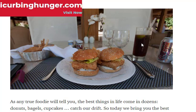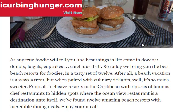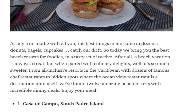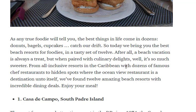As any true foodie will tell you, the best things in life come in dozens. Donuts, cakes, cupcakes, catch your drift. So today I'll bring you the best beach resorts for foodies in a tasty set of 12. After all, a beach vacation is always a treat. But when paired with culinary delights, friends, well, it's so much sweeter. From all-inclusive resorts in the Caribbean with dozens of famous chef restaurants, let's enjoy our meal with these beach recipes.